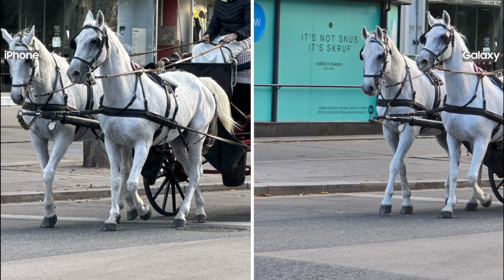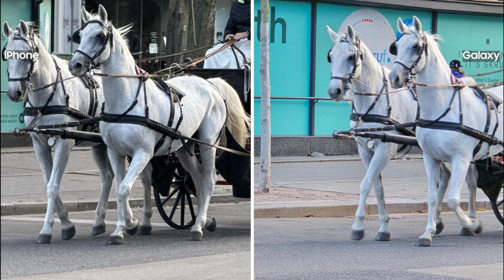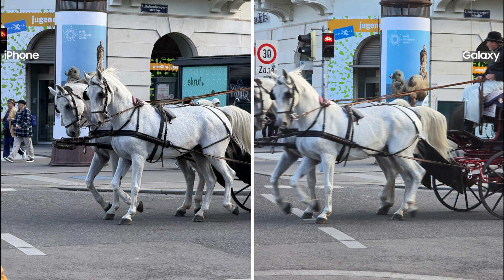If you have pets or kids, you probably already know the pain of taking pictures with a Samsung phone. Here you can see the horses all turned out blurry, even though I was doing my best using burst mode on the Galaxy S24 Ultra, while the iPhone did a great job. There's no excuse, because there's definitely enough light right now outside to not have this issue.